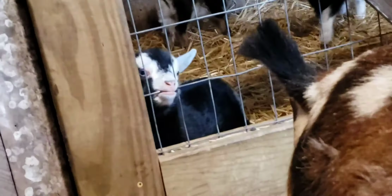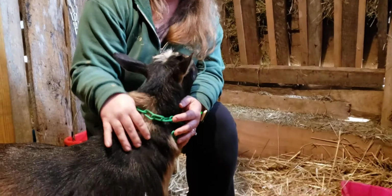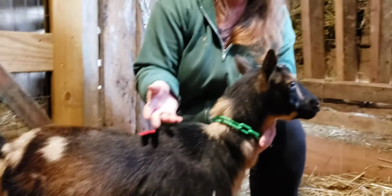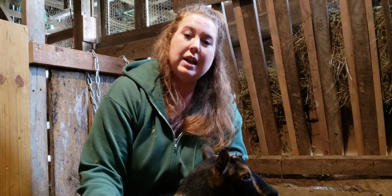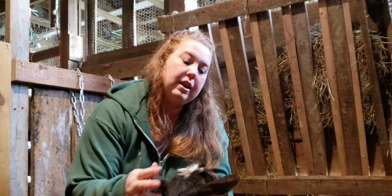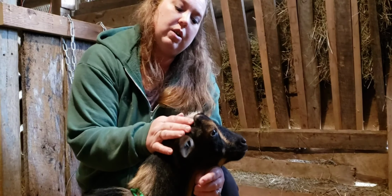She's going to say hi to the cameraman. Some does will bag up, like on their udder, several days, sometimes weeks before they're due. I cannot and do not go by the udder ever. I only go by ligaments and their behavior. She's kind of different. She did not do what the others do.